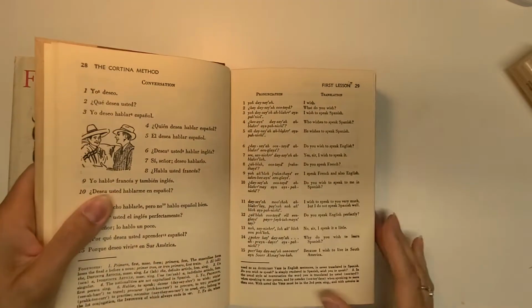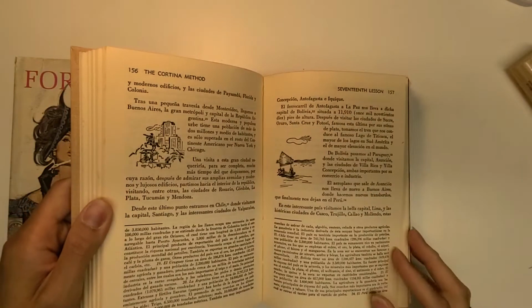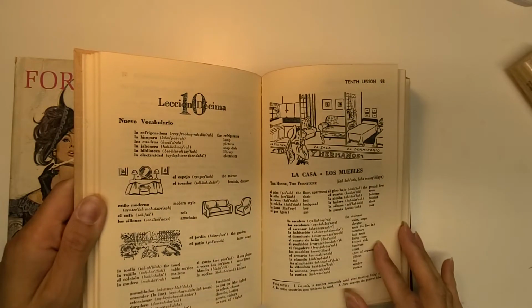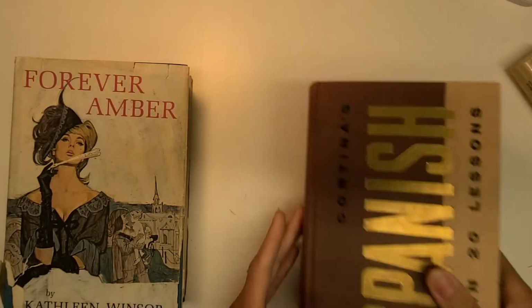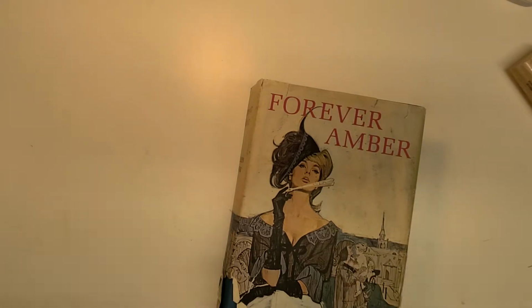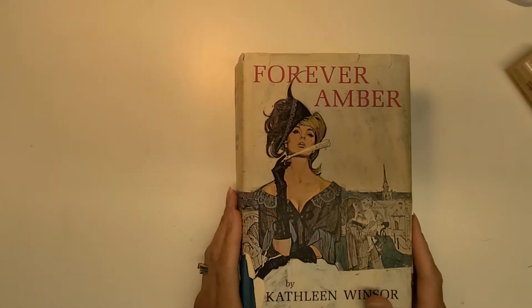Here's one in Spanish, so I'm trying to expand my collection of books. I have a French book, and now I have a Spanish book. So this is going to be really fun to play around with. And here, I bought this one special because it says Forever Amber. Thought that was great. So I could have a whole junk journal.